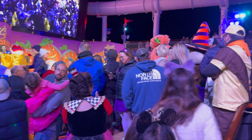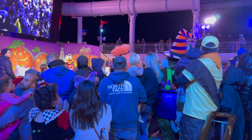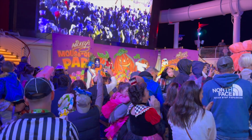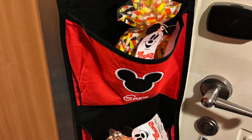We found some fish extender gifts had already been left as well, which was lovely and really exciting for the kids. It had very much been an up and down day, not how we'd hoped it would have gone, but we were still on a Disney cruise and were so excited for the next few days.